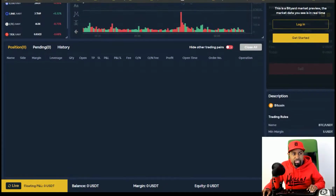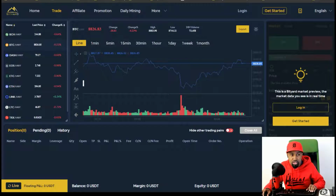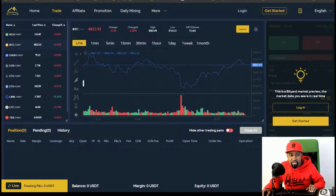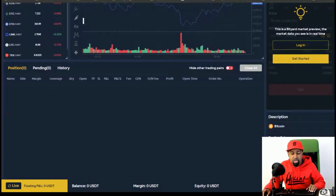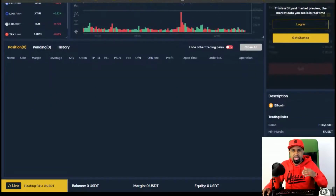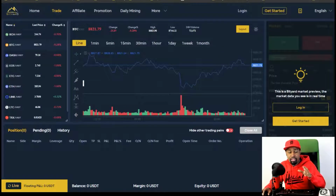Bityard also has an OTC deposit so you can enjoy your trading without cryptocurrencies. There's no fee charged for withdrawals of your funds in USDT, and Bityard allows up to 100x in margin trading. Though I always tell you guys, 20x is probably the most you should look to do, simply because normally when you're trading on these cryptocurrency exchanges, if you set it at 100x, that means your liquidation level is going to be very small, very tight.